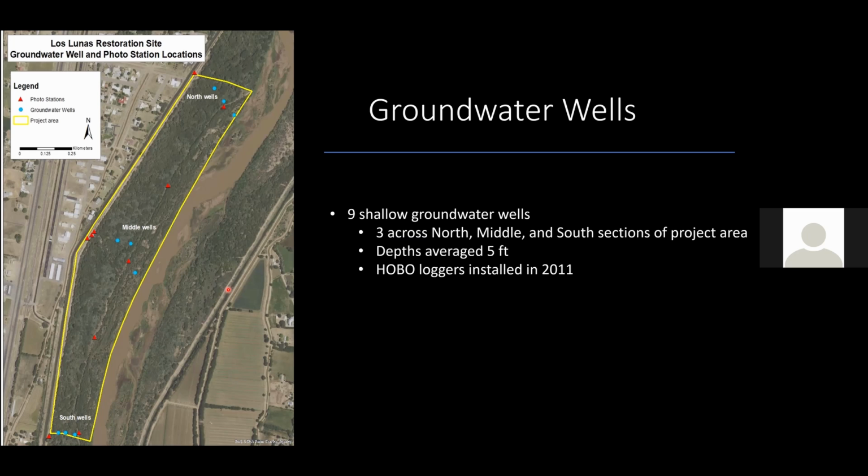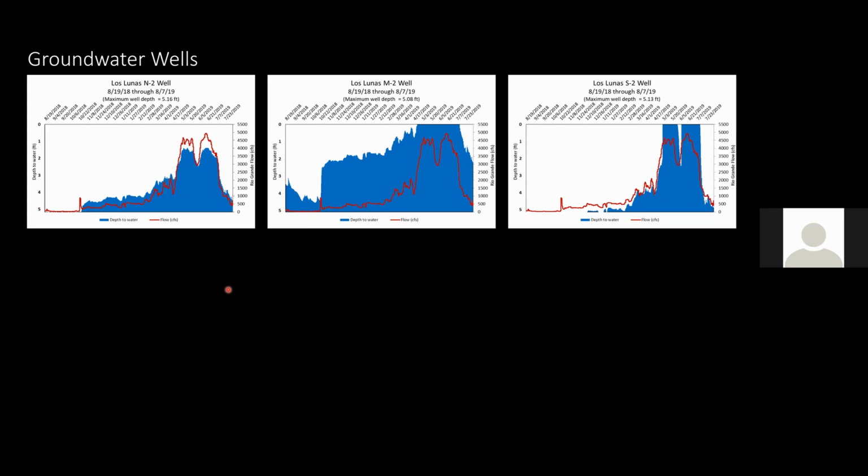Or if it was dry, if it hit the bottom, we knew it was dry. That, of course, did not really give us great data on frequency and duration of groundwater levels. So we've gotten better data since 2011.